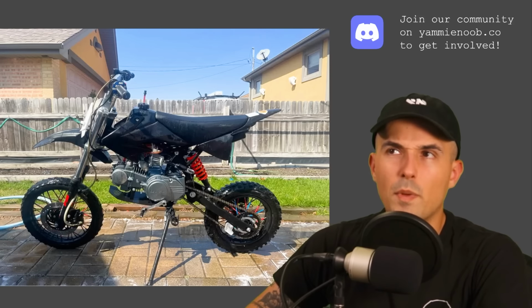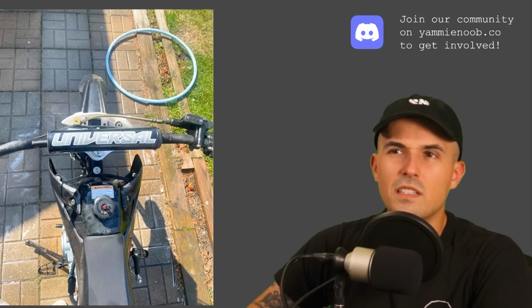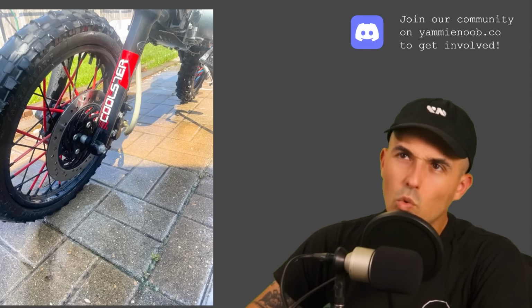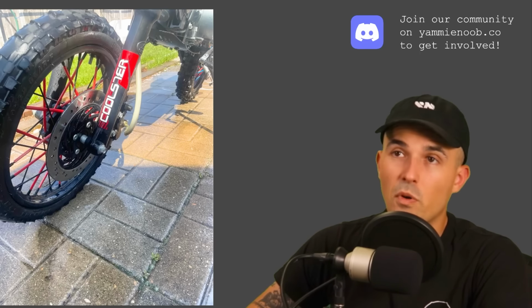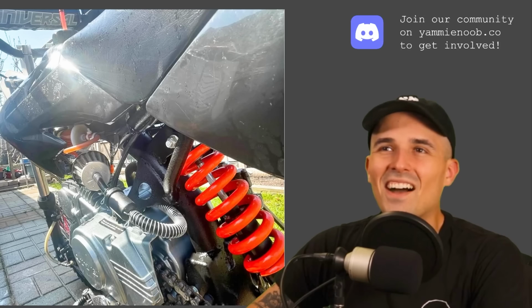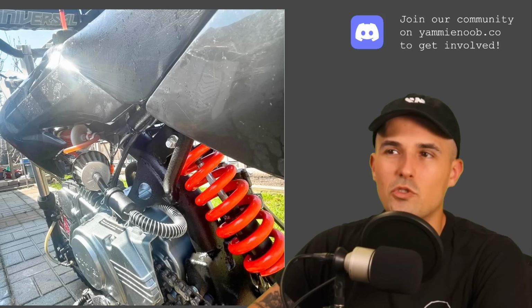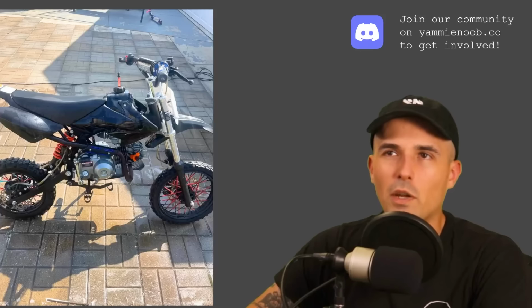We always love seeing the little baby pit bikes, and I always am curious to know, what lives have they led? What have they done? What does it say? Coolster. We all know that suspension brand. All right, fun little one. I'm gonna rate this one a 6 out of 10 because I am dubious about that swing arm angle, and we're gonna keep it rolling.